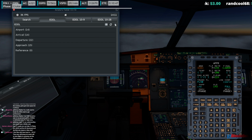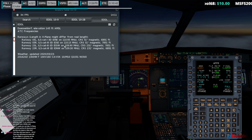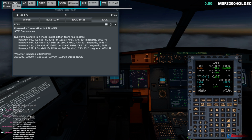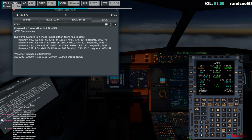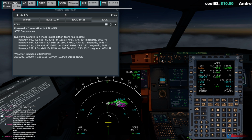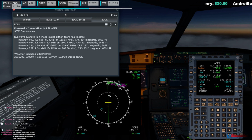Let's go back. How do I get back to my... There we go. Weather update. Here we go. We've got temperature 10. Winds are 130 at 9. Nice little crosswind. Let's see, 130 at 9. So we're looking at... If we land 5, yeah, a little bit of a headwind component if we land 5 as opposed to landing the other direction. QNH 1031.